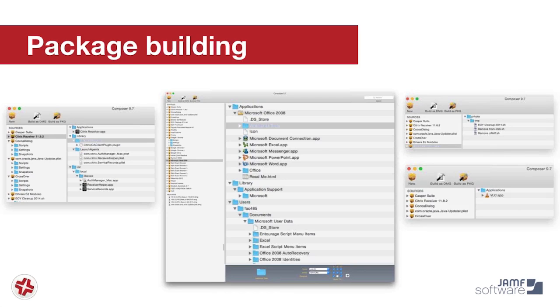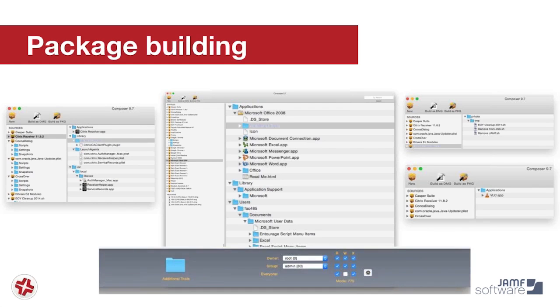VLC is another one. It's a mobile app that you can drag straight into Composer and build a package or a disk image out of it. But more importantly, and beyond that, one of the biggest debates that we have in the packaging imaging community is how do we deal with operating systems and permissions.